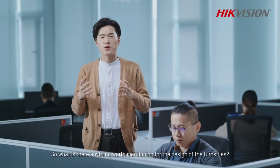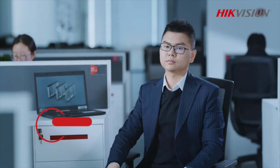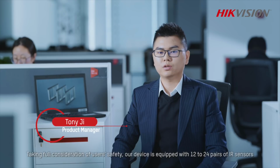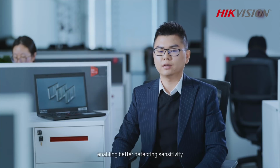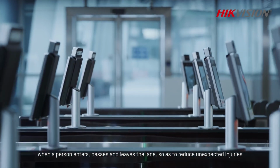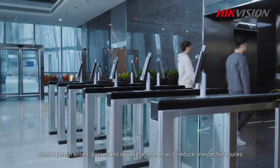So, is there anything worth mentioning for the design of the turnstiles? Taking full consideration for user safety, our device is equipped with 12 to 24 pairs of IR sensors, enabling better detecting sensitivity when a person enters, passes, and leaves the lane, so as to reduce unexpected injuries.